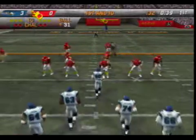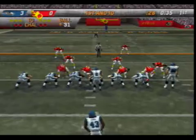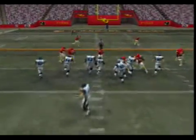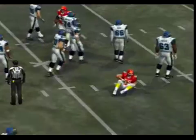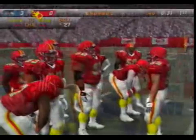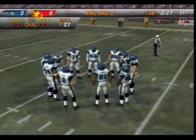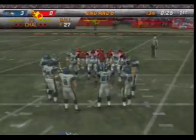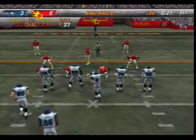Hands off to the tailback. Campbell is there for the tackle at the 27. Barnes busted through for a few tough yards. Ball on the 27-yard line.